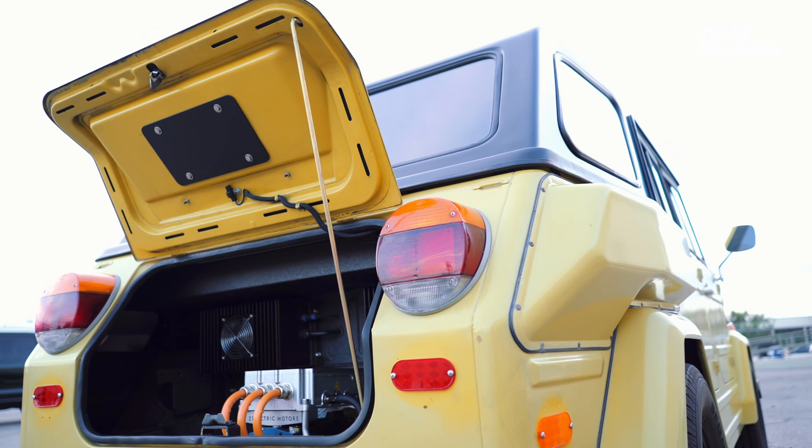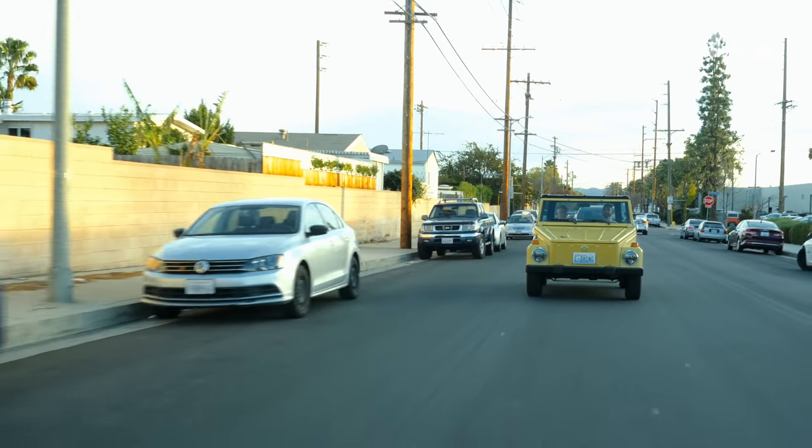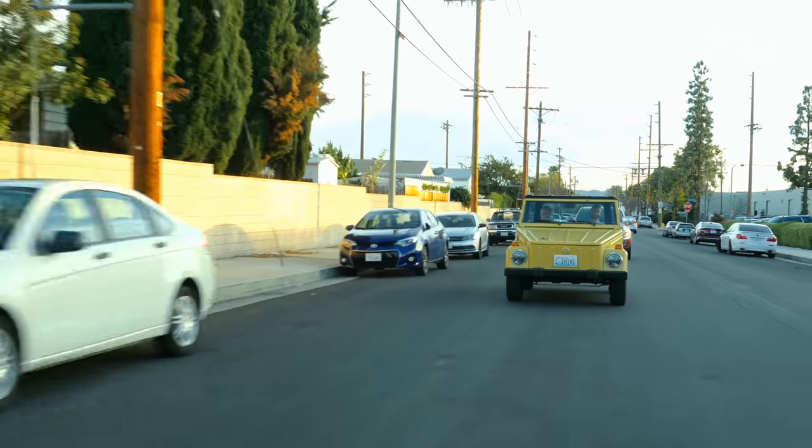So this is the perfect kind of spec for someone that wants the classic look, potentially a daily driver, a bit of range as well, 80 to 100 mile range? Oh, no, this one's about a buck 20. Is it? Okay. This is so relaxing.